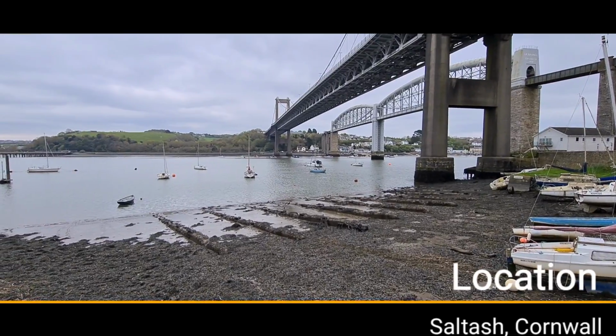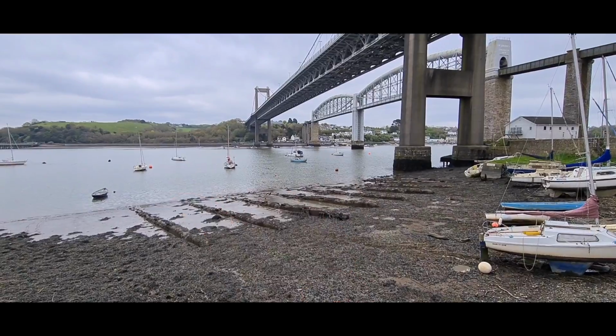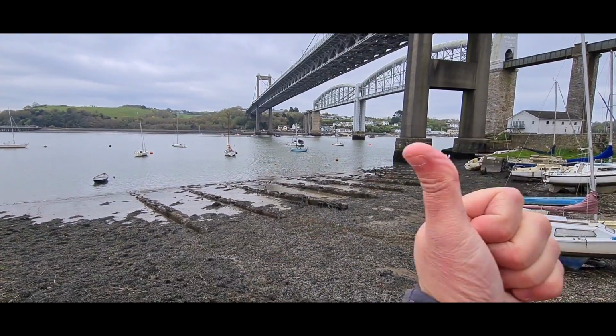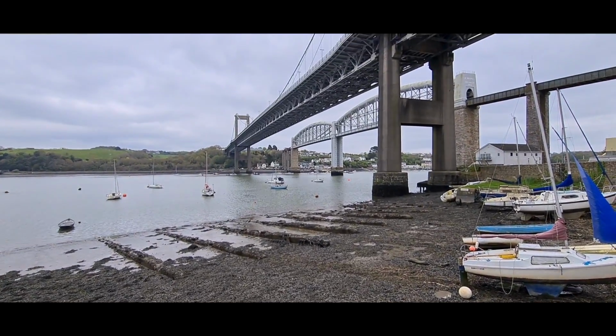I'm going in the river here. It's just turned low tide a minute ago, so the tide is going to be going that way pretty soon. So I'm going to go that way now. The winds are also coming in that way, so I'm going to go against the wind and against the tide. I'll show you on the map.